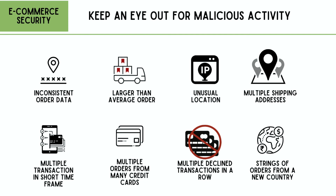Strings of orders from a new country. You've never received a single order from another country, and then you suddenly receive 11 orders from that country in the space of a week.